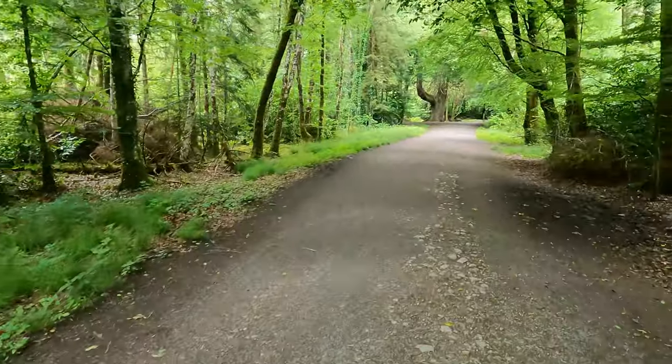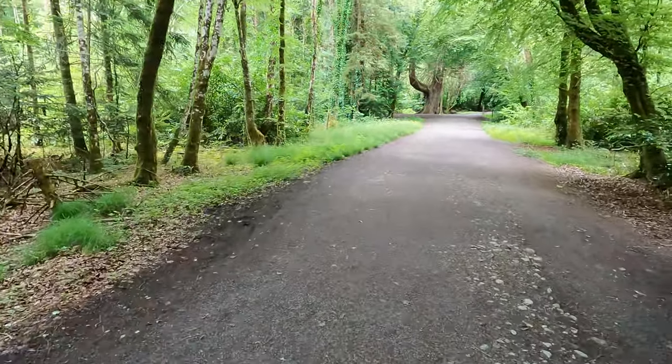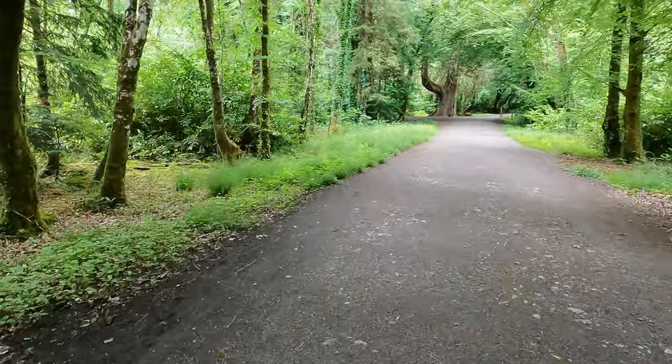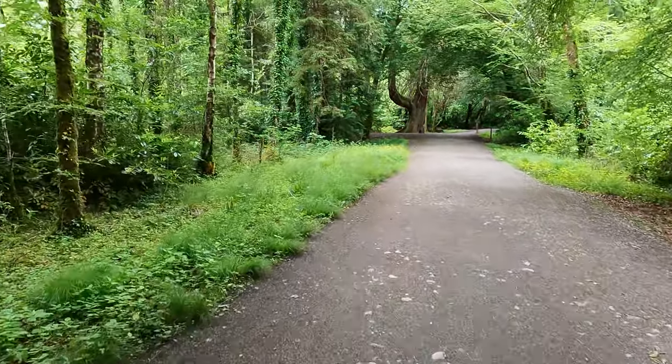Oh, we followed the sign, it says Nature Trail and Bog Garden. So it'll be interesting to see what this Bog Garden is going to be looking like. We've come into a nice little canopy area here. Nice pathways, nice solid pathways. Definitely a good walk, walking shoes needed. I'm wearing motorcycle boots, so they're a very sturdy base, so I'm managing.